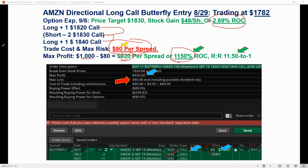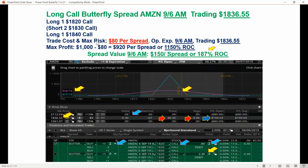But that's one benefit. Here's the other really cool thing about this strategy, because we've sold volatility and time, and at the last day we're stripping it out. So here is going out at expiration on the 6th, and this is in the morning, and it's trading pretty close to our target. It's trading right here at 1836. It had actually gone over, but trading right here in the morning, this was up $150 per spread.